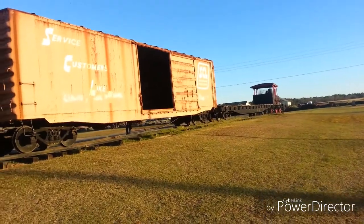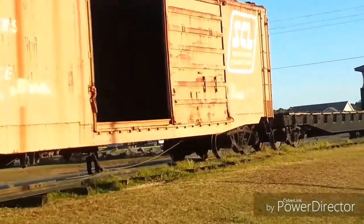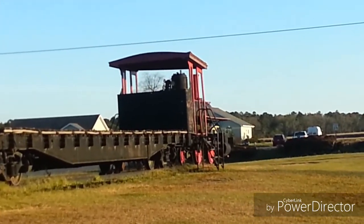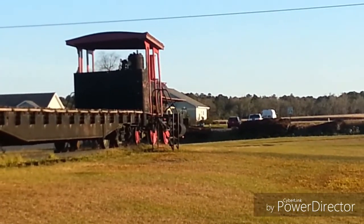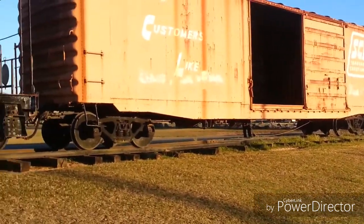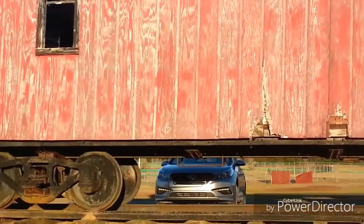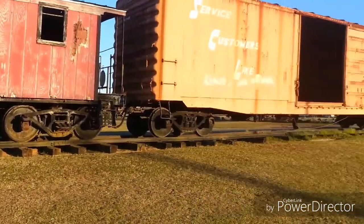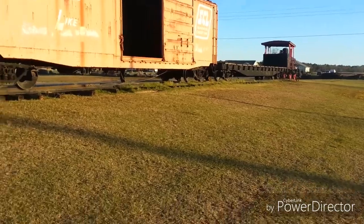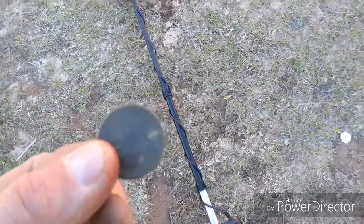We're down here in Marianna today, and it's an old historical train right here. They've got it kind of like something to look at, I guess. They got it set up here from probably the early 1900s. But that's where we're at today, and I'm going to keep looking for some more coins and see what I can find. Maybe we'll find something a little bit older than this.